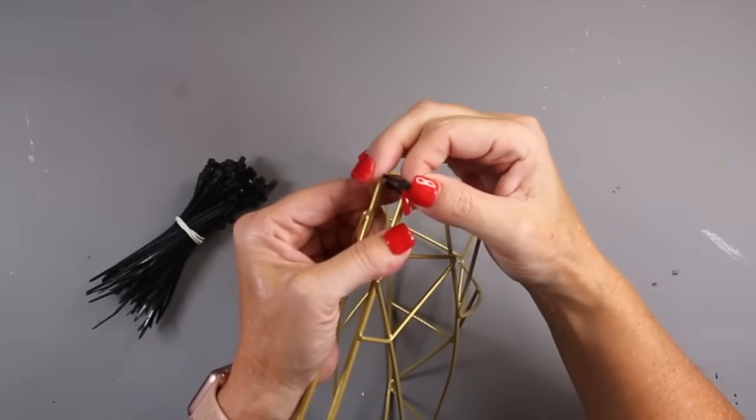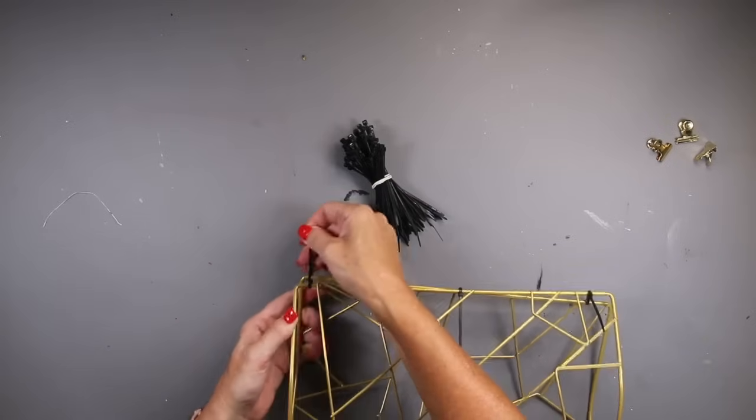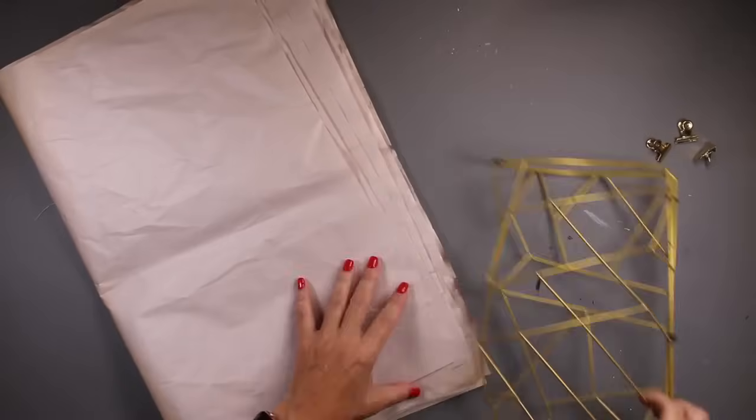To hold it there, though, I went ahead and grabbed some smaller zip ties and zipped it in 3 locations, at the top, in the middle, and at the bottom of it to hold it nice and secure. Now it's time to cover this up and start making what it is I had in mind.